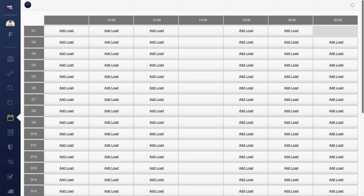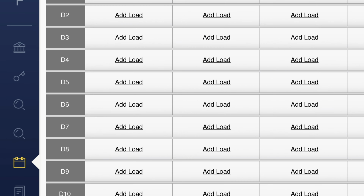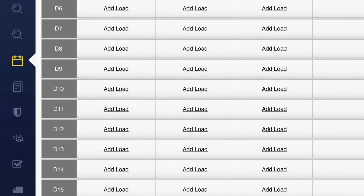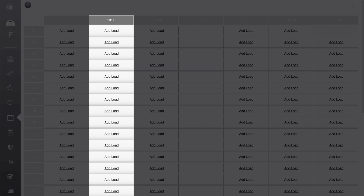YMS Connect provides an intelligent dock scheduling system to dynamically alert customers and carriers to scheduling updates while keeping your team on the same page. Planning ahead has never been easier. View the schedule for every dock door on one screen. Decrease dwell times, increase forecasting, and eliminate wait times at the docks. Keep your yard on track.